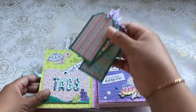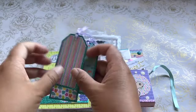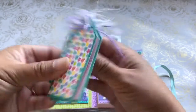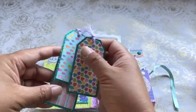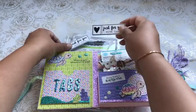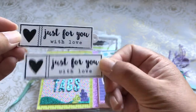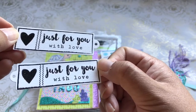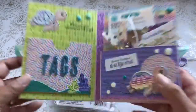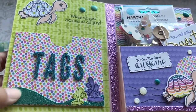So she created some tags. So cute. I love these sequins. On the back of one of them, it says, "Friendships are forever." I love it. And it looks like these are some embossed banners that you can attach to little handmade gifts. It says, "Just for you with love." I love, love, love this. Thank you. And look at the details and the little shimmer on the words.